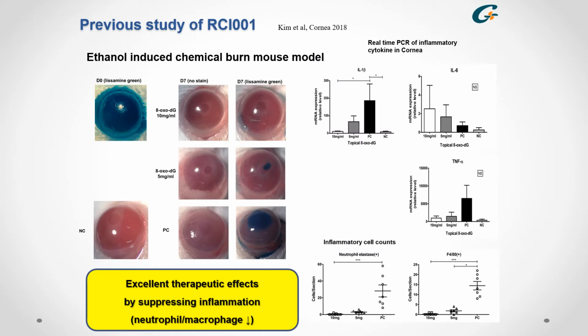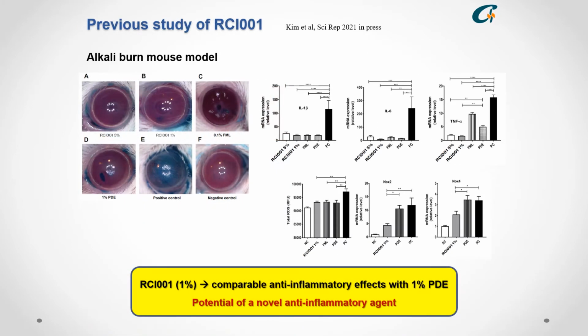In our previous study, 1% topical RCI001 promoted corneal epithelium healing and suppressed inflammation in the ethanol-induced ocular injury models. In another study, 1% topical RCI001 showed excellent therapeutic effects, comparable with those treated with topical 1% prednisolone, which is known to be the most powerful anti-inflammatory agent, commercially available as eye drops, in the ocular alkali burn models.